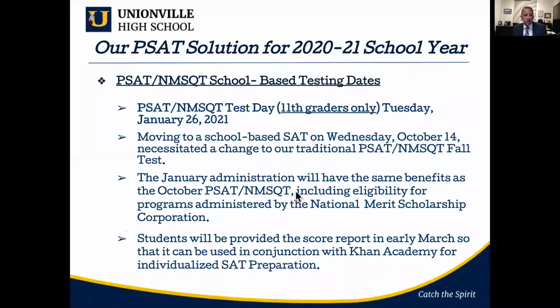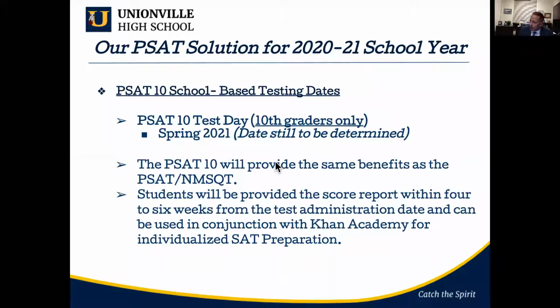Again, we researched this and I got the answers I wanted to hear. Same benefits as the October test. The students will get the results in early March so that it can be used in conjunction with Khan Academy for individualized SAT test prep. Now the question comes up, what about our 10th graders?